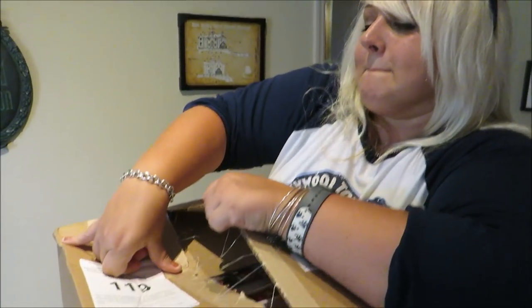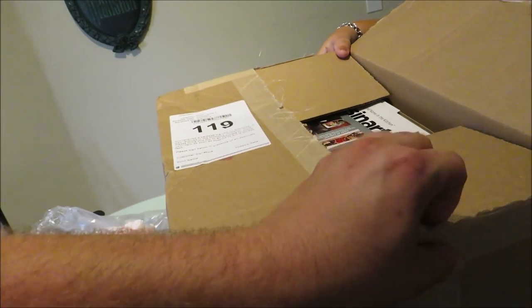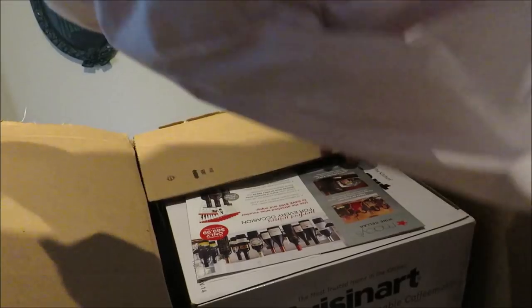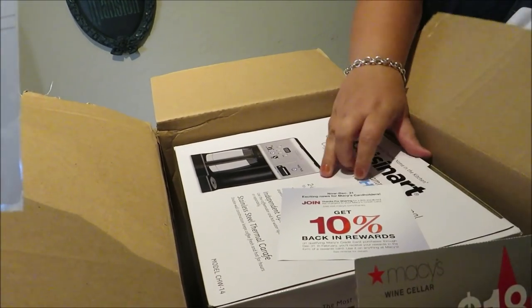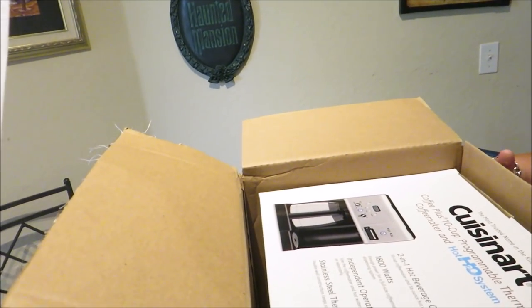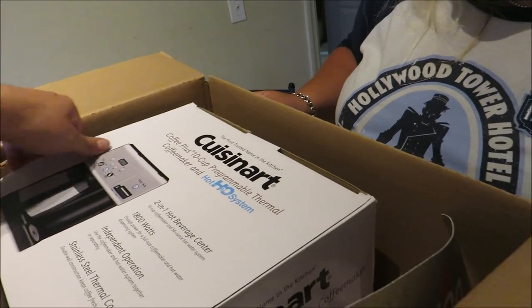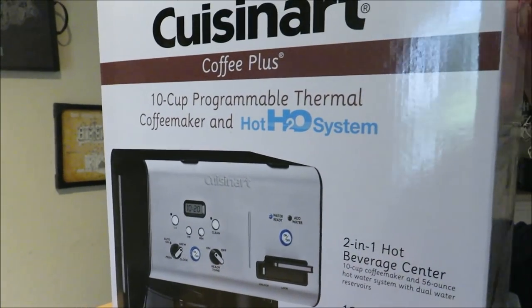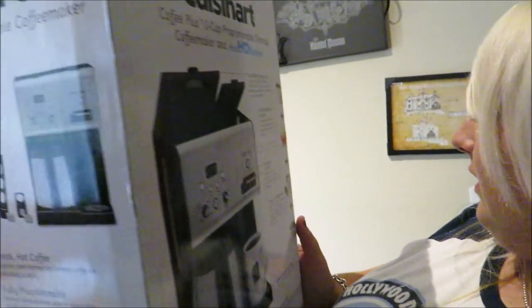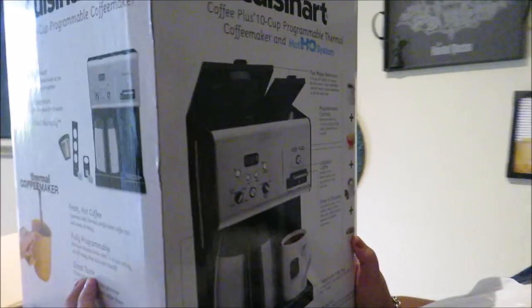So we're not sure what this package is or where it's from. What is this? Oh my goodness gracious. It's a coffee maker. It's from Darla. Oh, I see it on here. Darla, you shouldn't have. Seriously? How are we gonna get it out of its box? Hold that. You gotta pick that up. It's got a hot water dispenser on it too. For making tea and hot chocolate and noodles. Look at how nice. Darla.